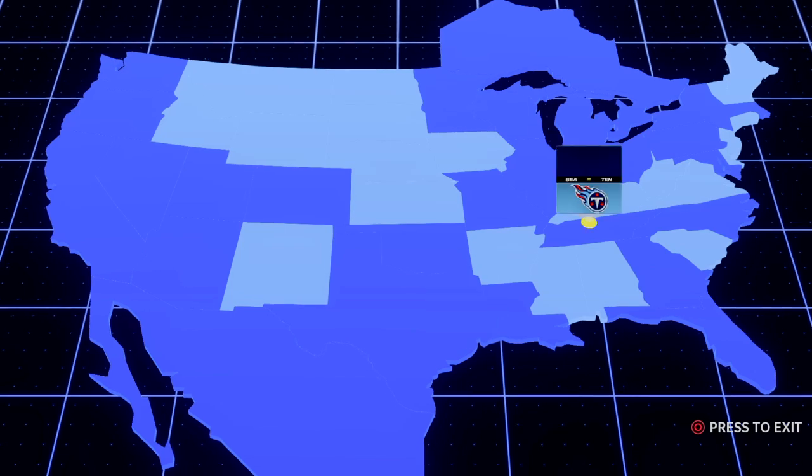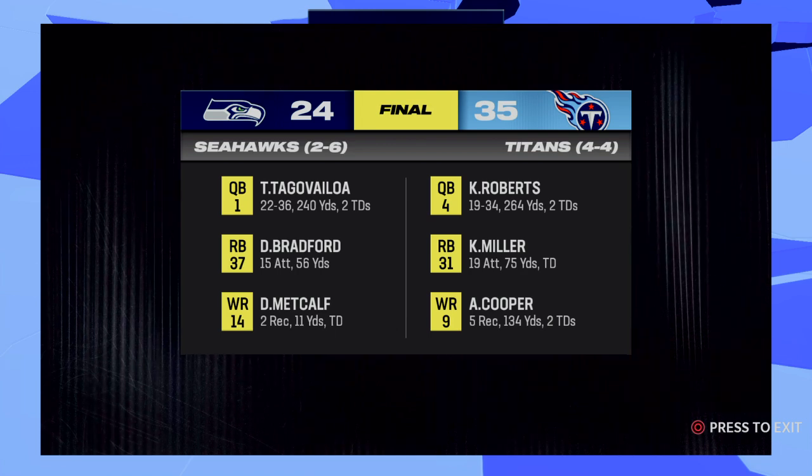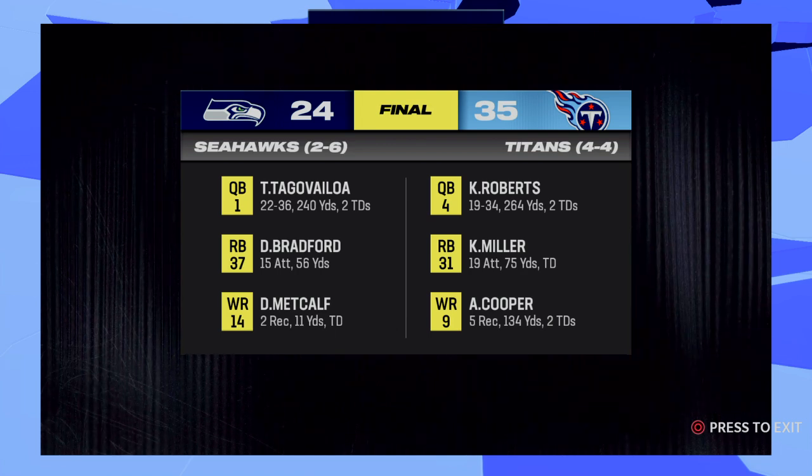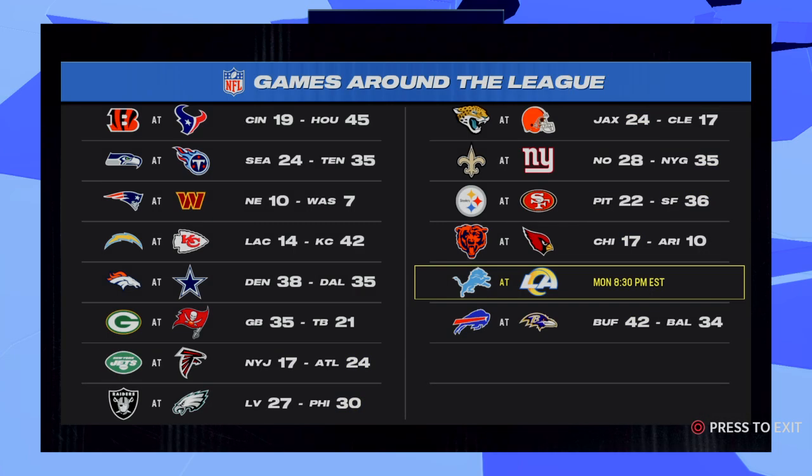From there, we're off to check out another game. And they were winners in that one as they defeat the visiting Seattle Seahawks. Amari Cooper, well over 100 yards with 2 touchdown catches to boot. And one more to highlight, a good one on Monday Night Football between the Detroit Lions and the L.A. Rams.